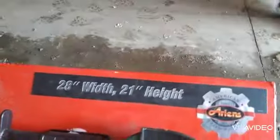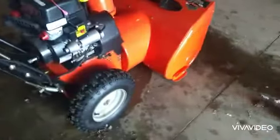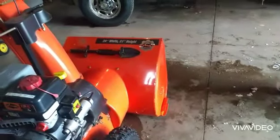Let's see, what is it here? It's a 28, 21 inch height. It's a Deluxe 28, I think it's a 2018 model, pretty sure. But yeah, it's a pretty nice blower. I was thinking about getting something like this, but we just don't really use two stages much.